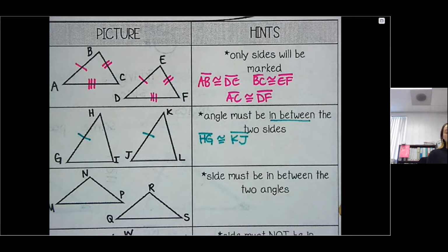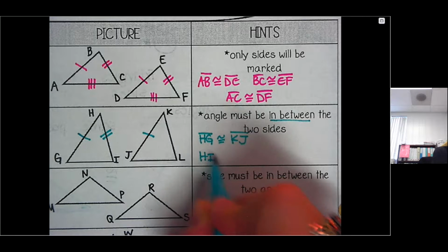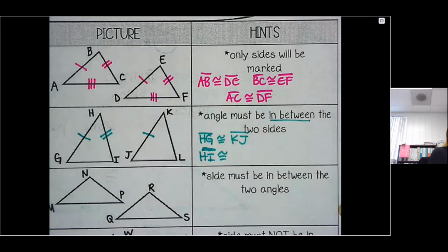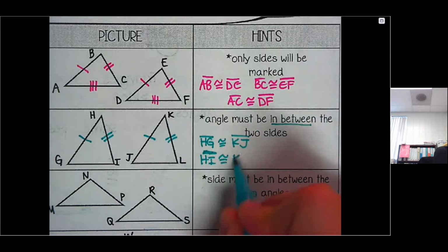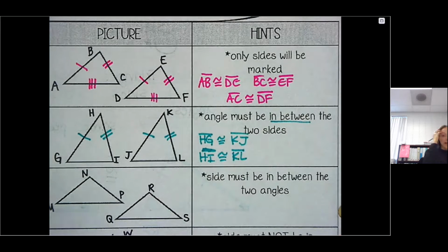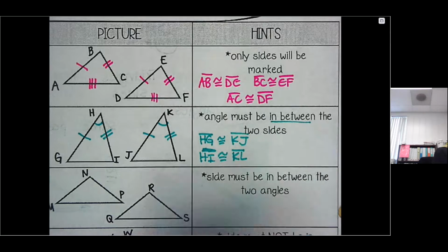If I pick another side, it doesn't matter which side I pick, but I'm gonna pick HI. Which one matches up with HI? KL, good. So that is 2 sides that are marked, and I must choose the angle that is in between those 2 sides. So which angle is in between those 2 sides in the picture? Which one touches both of those sides? Angle H, and what about the other one? Angle K, good. So these angles are in between these 2 sides.